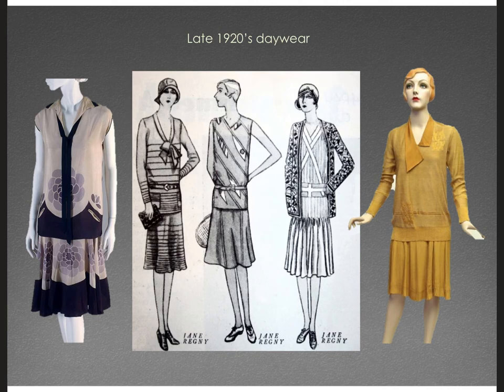On the left-hand side, there's sleeveless. But again, that dropped waist continues. You can see the belt at the natural waistline, but the waistline of the garment is several inches below that. You can see the pleated skirt happening there, particularly the third drawing to the right. And you can see just a variety of prints and contrasting fabrics, some florals, some stripes, some geometrics in there. Lots and lots and lots of cool stuff.